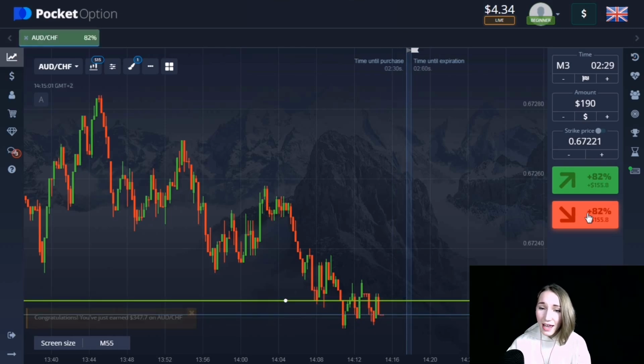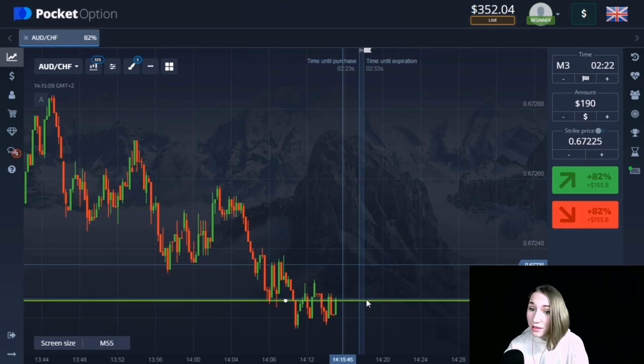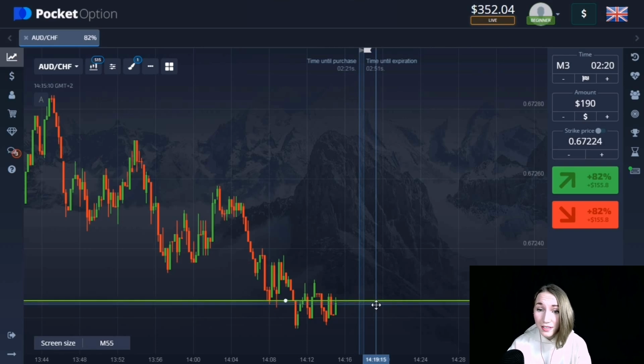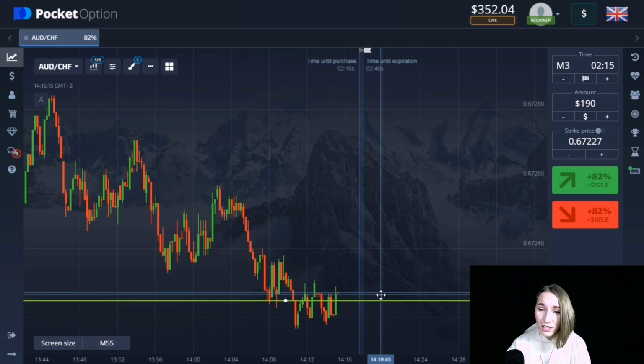Well guys, it's not bad. Here we have managed to close our trade in profit. The small flat was a little bit longer, but this time was quite enough and now our deposit is $352. So let's consider the next situation in the market.